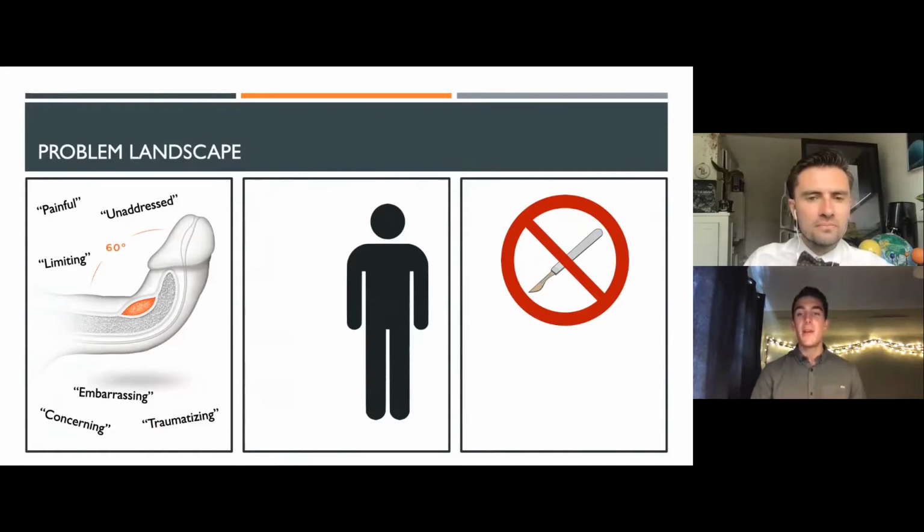This condition impairs daily functions such as reproductive health and urination, and it's also linked to high rates of depression. More common than you might think, Peyronie's disease affects 13% of the male population over 50. That means nearly 26 million people fall into this category in North America alone.